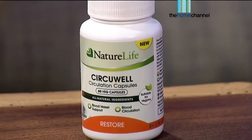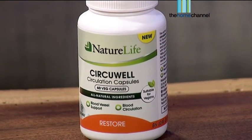Fantastic. Well, these days I think everyone likes something that's a little bit easier sometimes. And in our Real Health Medicine cabinet, again, we've got Circuwell. We have spoken about this one before, but let's understand it a little bit more in terms of what it does, how it functions within the body system. It contains a bioflavonoid called rutin. And it's normally what's lacking. It's the very building block that makes everything elastic.